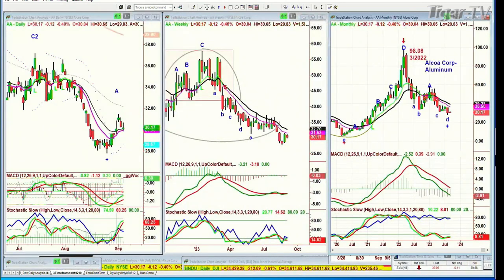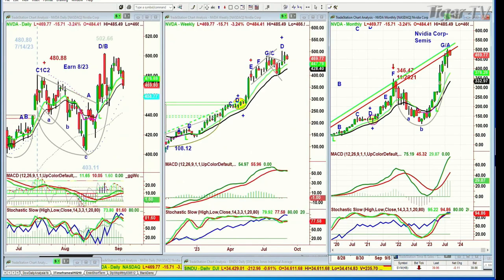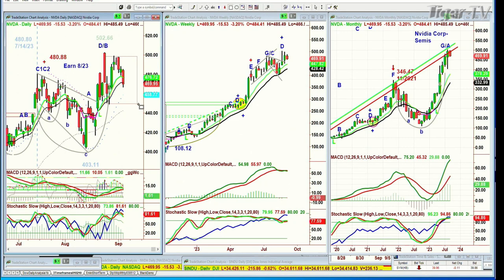So we were looking at a question that came in. NVIDIA. Here's the daily chart of NVIDIA. Sharp move down 15 at 469. And what I was saying yesterday is that the technicals are all very good, but the way that this candle on the earnings went to 502.66, closed down, then followed up with two lousy candles, it says to me that we could be initially trapped in this rectangle formation between 502 and, let's call it 440.